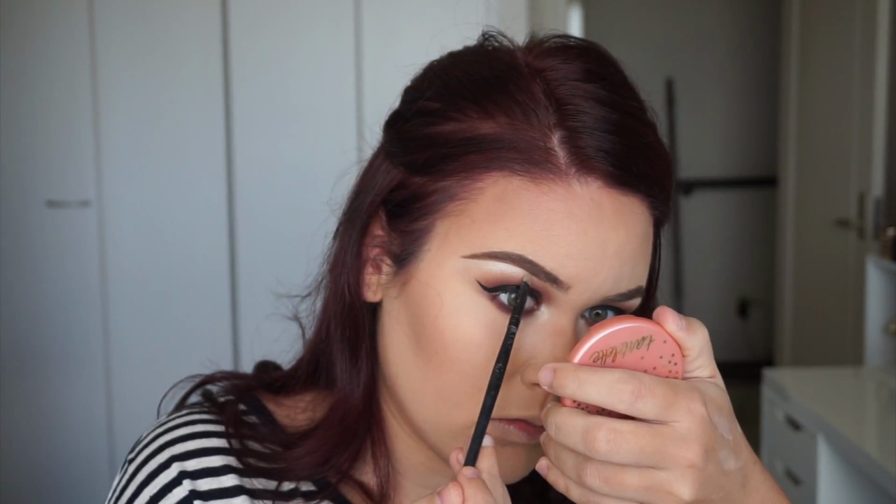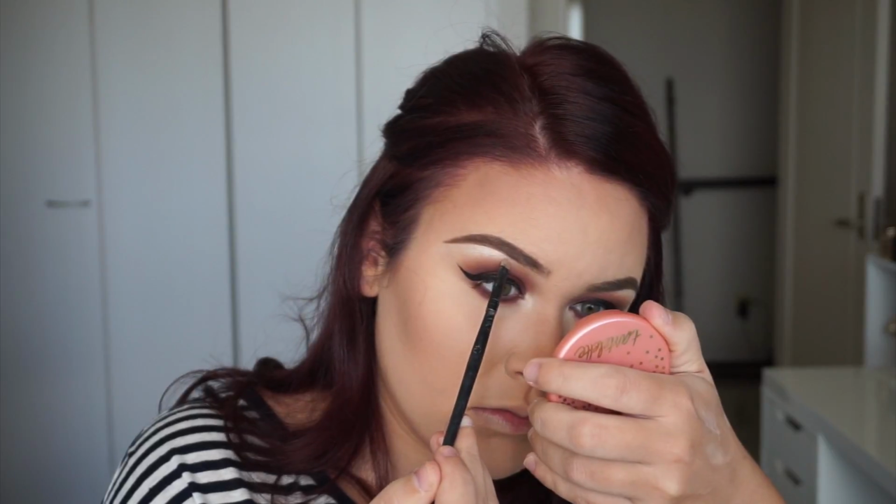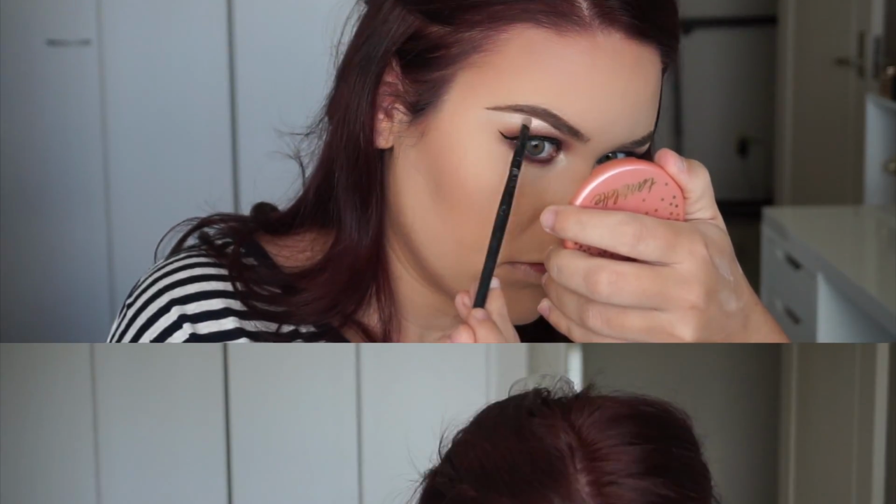I'm going to highlight my inner corner with MAC Nylon, which I feel like everyone personally needs. It's just a really intense, icy color. I won't even say it's gold because it's like pure icy shimmer. So I always highlight my inner corners and my brow bones with that, and it's just gorgeous.